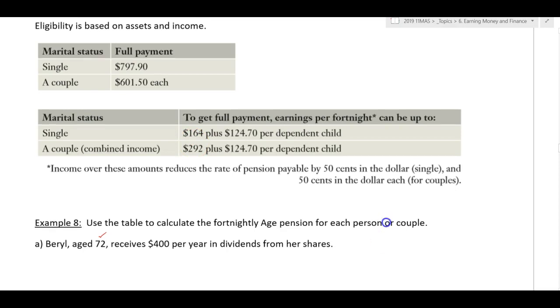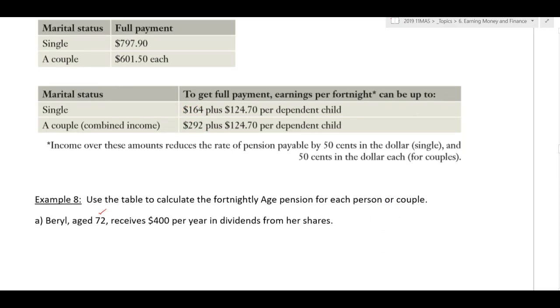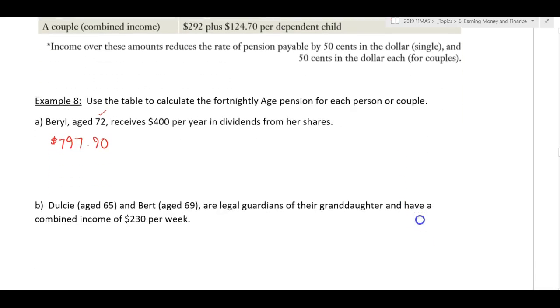So Beryl will be entitled to, it doesn't say if she's single or a couple. I'm going to say that she's single because it doesn't say otherwise, and her full payment will be $797.90. Not a great question, I should fix it up. $797.90, that's the full amount.